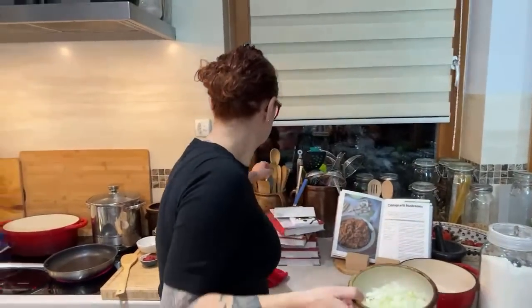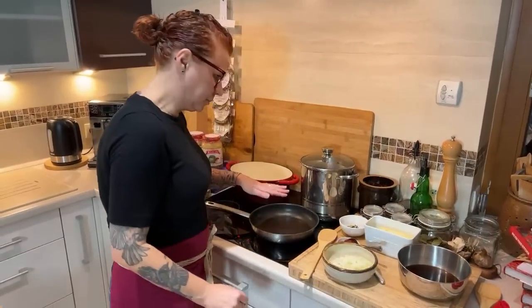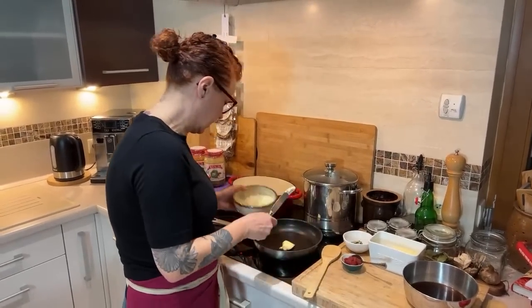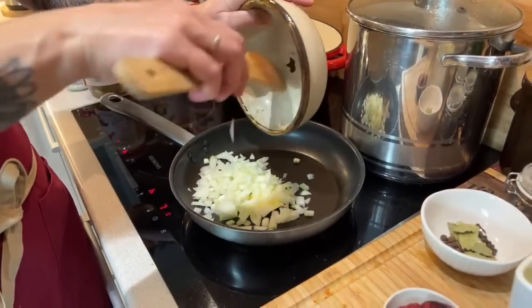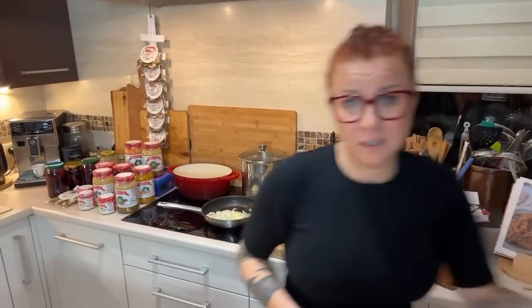So I have the onion sliced in here, and I'm gonna put... So turn your pan on, let it start heating, not on super high. I'm gonna put some butter in it, and I have it on 7. I'm gonna put the onions in here and let them saute a little bit. And I'm gonna put this away so I don't start crying.